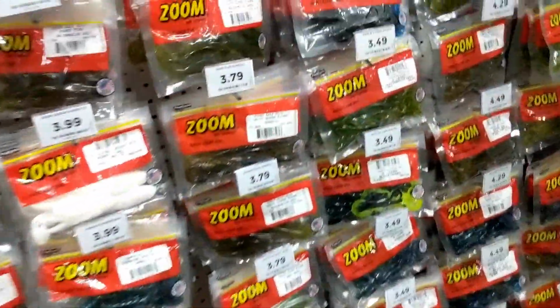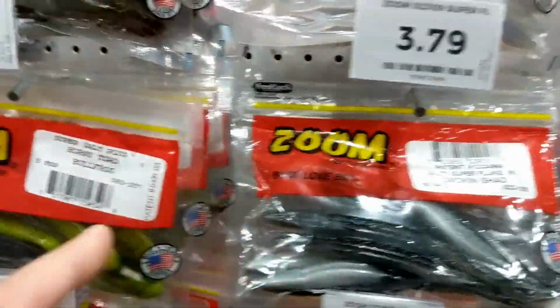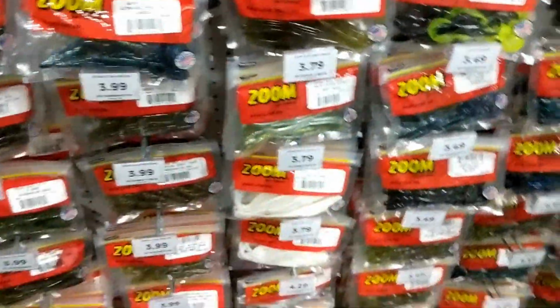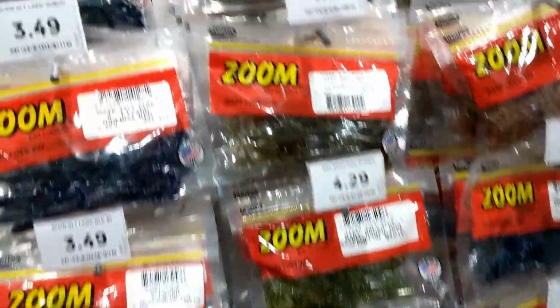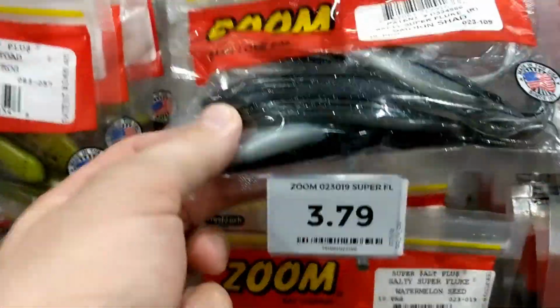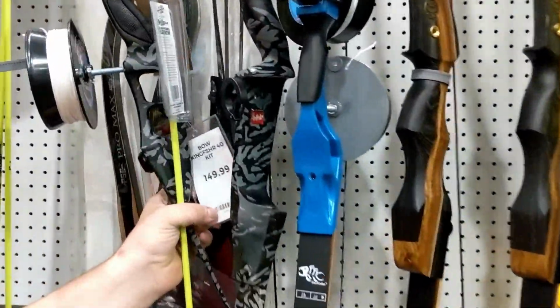Come on, little paddle tail swimbaits. Where are you? Aha, there's a couple. That's not the right color. I'm looking for a paddle tail swimbait, guys, because that's one of my other all-time favorite soft plastic lures to use this time of year. Really? We got 2 colors? Is that it? Oh, 1 color. Oh, that's a fluke. That's not even a paddle tail. What am I looking at? I am not seeing any paddle tail swimbaits, and I'm going to be an unhappy boy if I don't see any. Let's check these bad boys out.